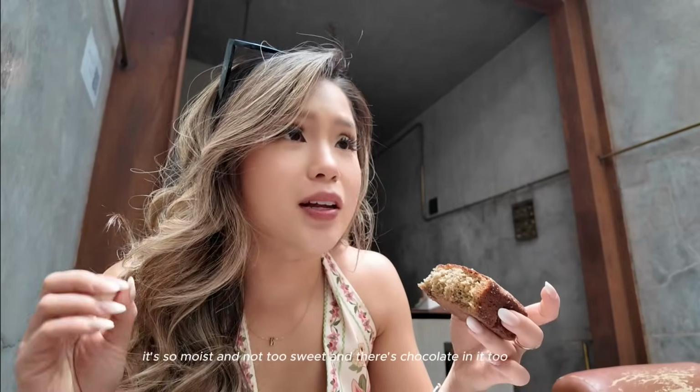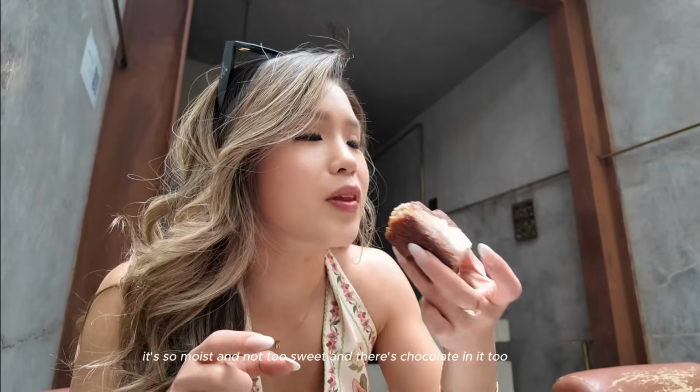This might be the best banana bread I've ever had. It's so moist and not too sweet, and there's chocolate in here too.